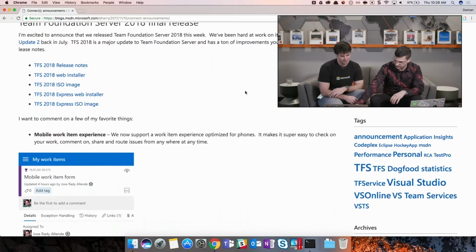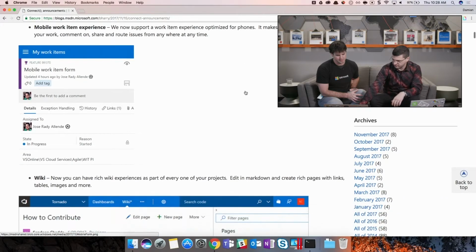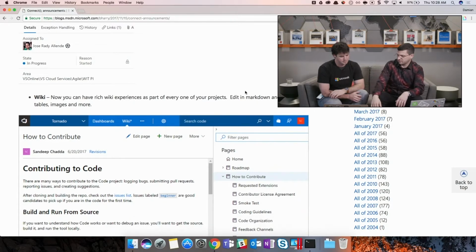In fact, if you take a look here, we've got a summary. Brian listed only some of the features that are out there. So we've got the mobile work item experience that's been built into VSTS for a while now, and that's available to on-prem customers. We've got the wikis coming in with enhancement to the ability to create yet another little repo with your project that has all the notes and all the links and anything else that people want to share. And that's very good.